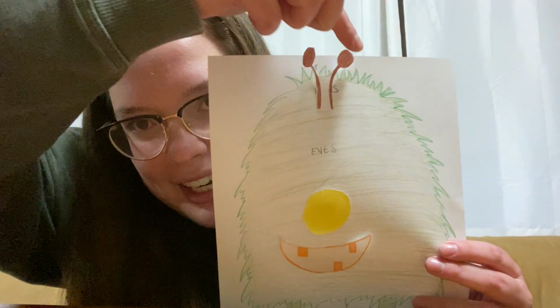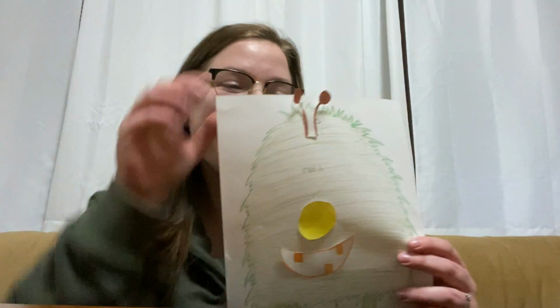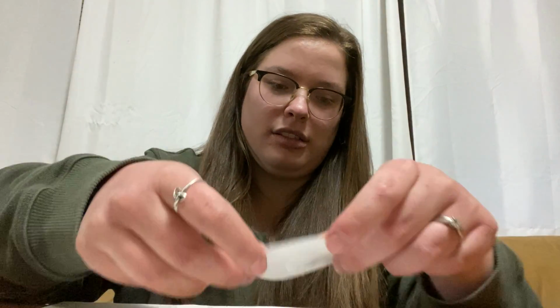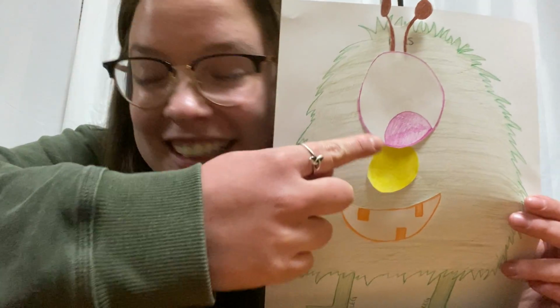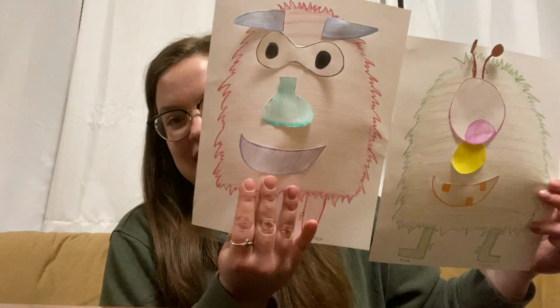His ears? Okay, let's get his ears on there. Now, these ears are special ears. He just has 2 little antennae at the top, kind of like a bug. Look at those. Those are silly looking ears, huh? And last but certainly not least, let's put on his eyes. But wait, he only has one pink eye. So our other monsters, they had 2 eyes, and he only has 1 giant eye.